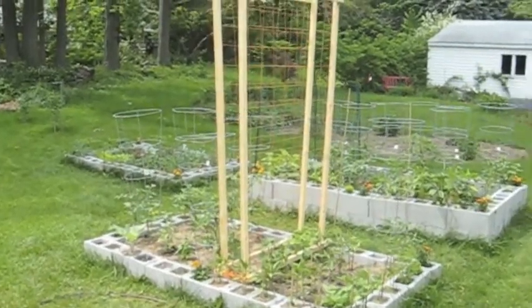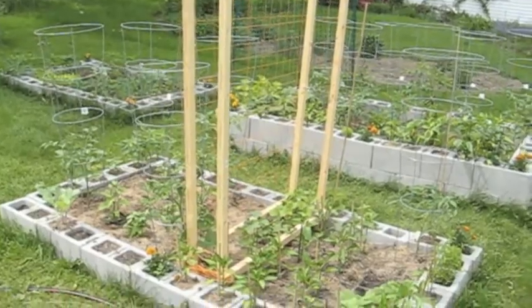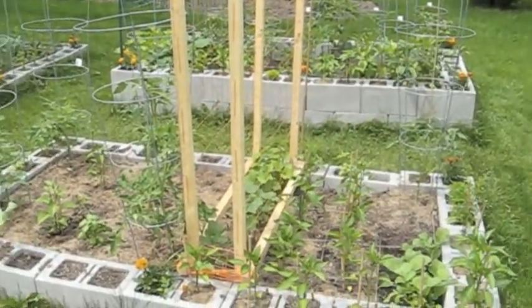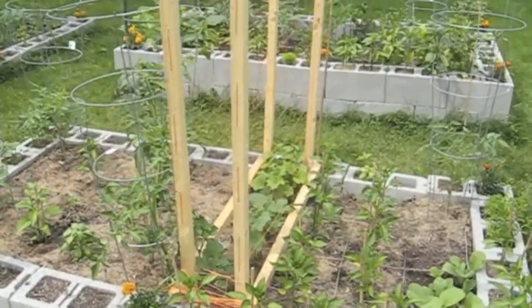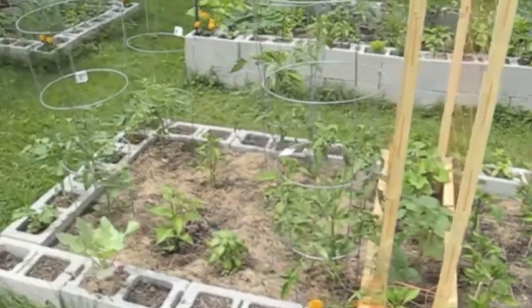Hi YouTube, it is June 6th here in Michigan, and I just wanted to give you guys an update on my square foot garden using cinder blocks. I haven't done an update in a few weeks, but a lot of things have changed.